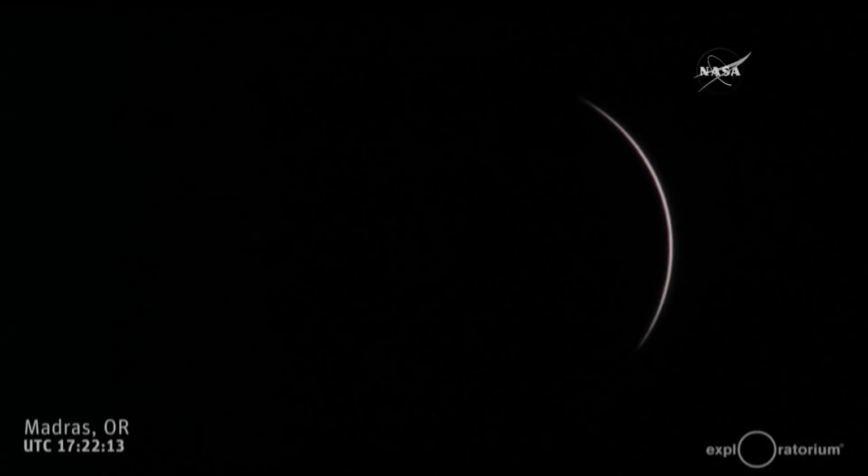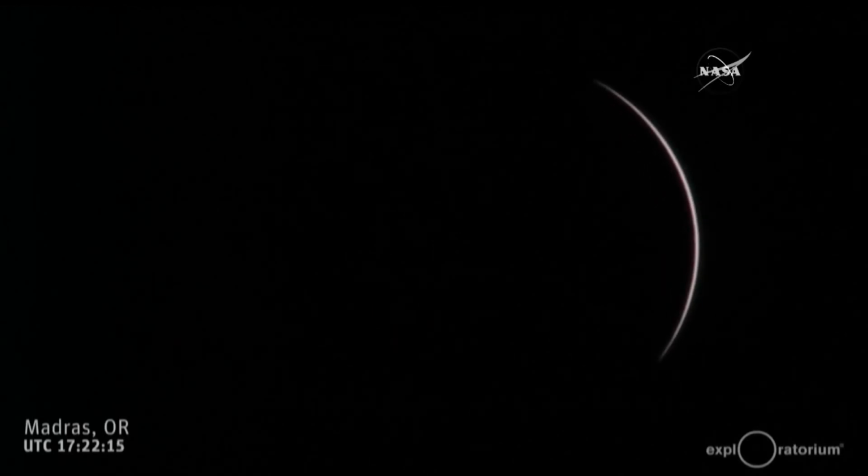So right now, this was the moment when you see that flash of light. That's the moment when it's time to put your glasses back on or start using your indirect methods, because now it's too bright and it could damage your eyes. Safety first, people. Always.